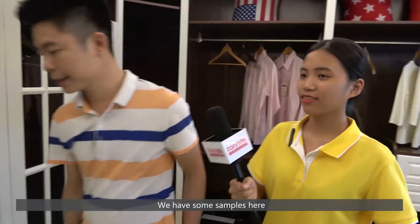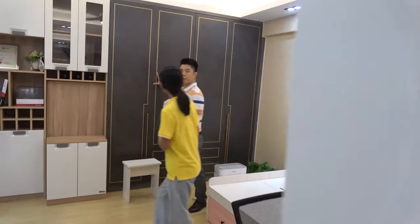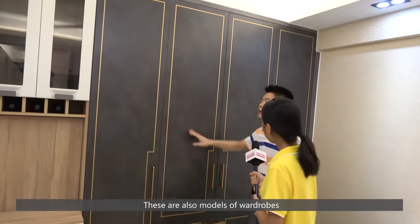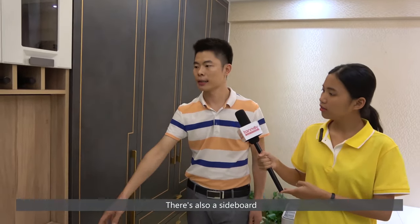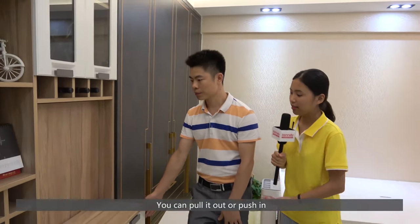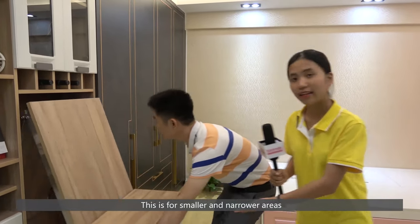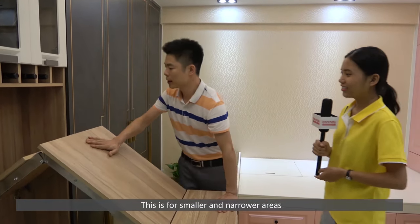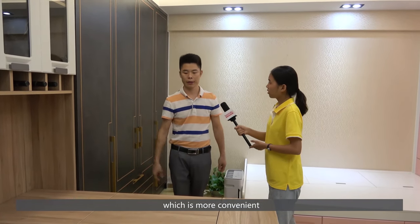This is also a sample for wardrobes. This is the small cabinet, and you can pull it out or push it in like this. It is suitable for a small room.